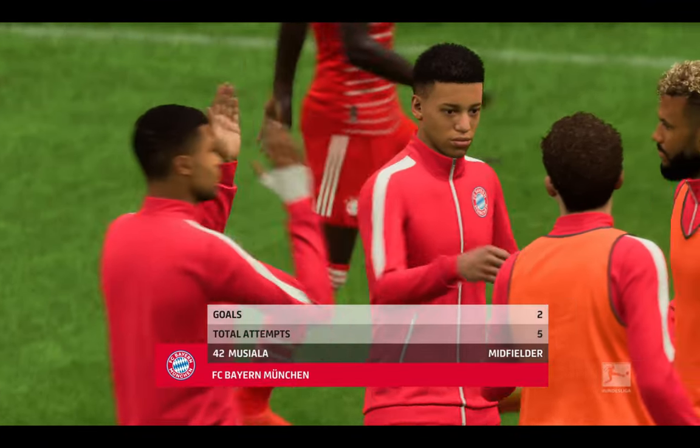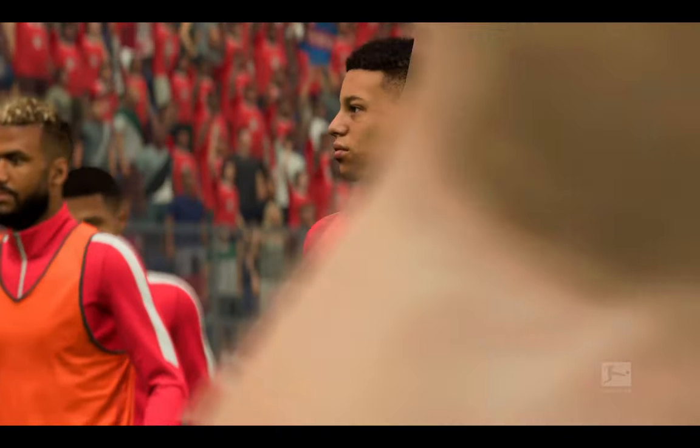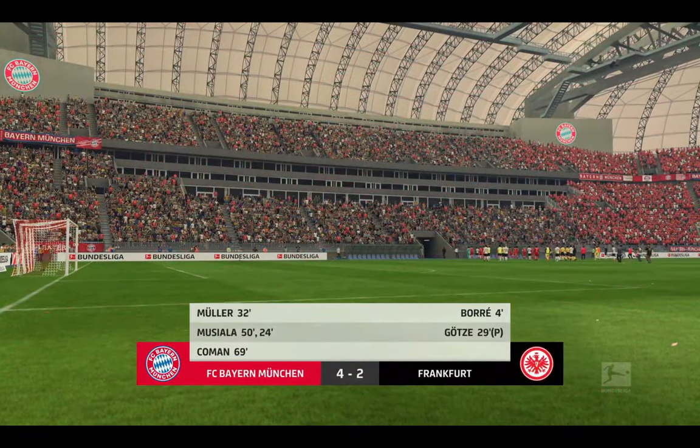Well, he often cuts the figure of a thinking person's footballer. And Stuart, he's thought his way throughout this match. Well, what more could you ask for? His build-up play was clever, his movement was dynamic, and he scored a couple of goals. What a player he is.